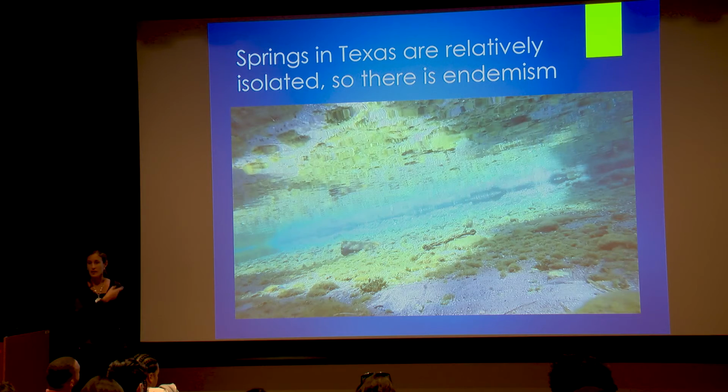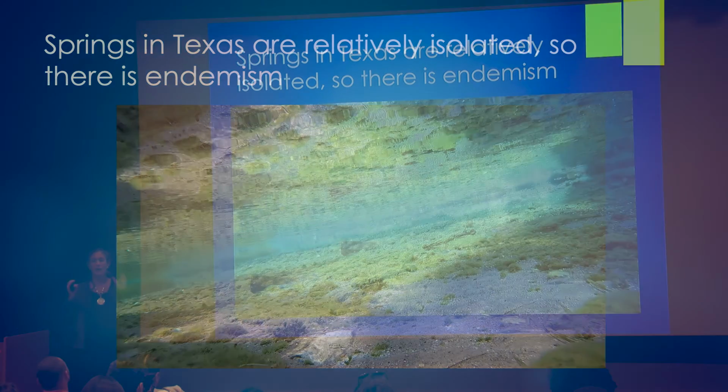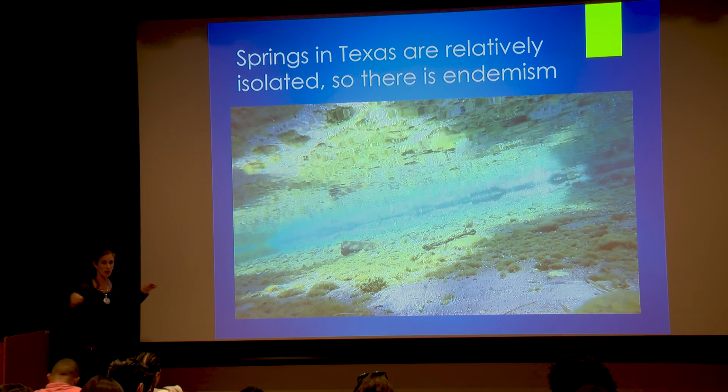So it's super dry. I think you probably got that message. It's super dry out there. So these springs are really far apart and not well connected. And because of that, unlike our springs, they have all these endemics, which means they only occur in one spring or a few springs. And they don't occur very widely. This is real different than ours, where I'm getting the same species everywhere in terms of fish.